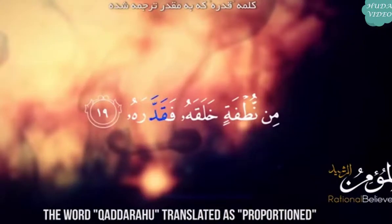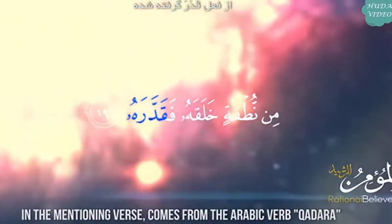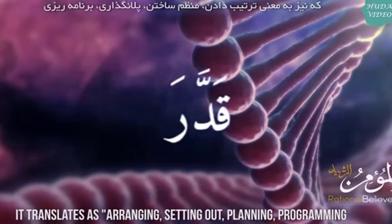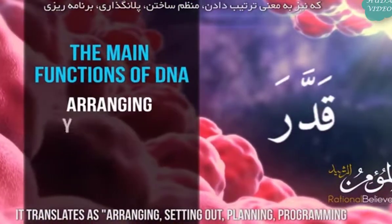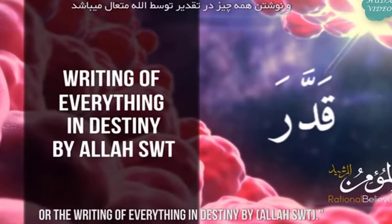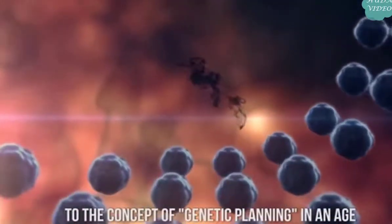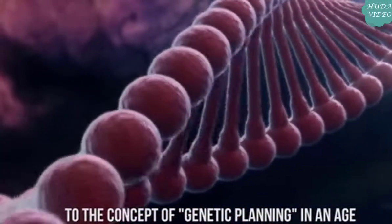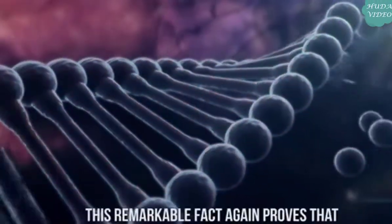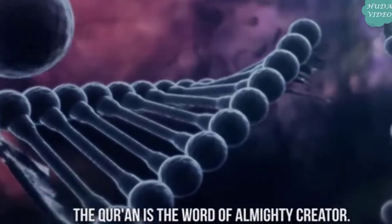The word قدره, translated as proportioned in the mentioning verse, comes from the Arabic verb قدر. It translates as arranging, setting out, planning, programming, or the writing of everything in destiny by Allah subhanahu wa ta'ala. It's truly amazing that the Quran pointed to the concept of genetic planning in an age when the mankind's knowledge was very limited. This remarkable fact again proves that the Quran is the word of Almighty Creator.